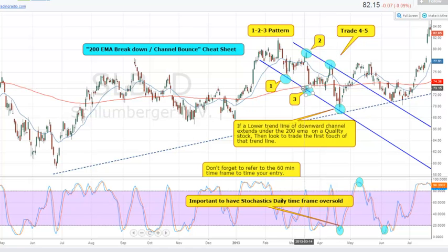In this case, if the channel line and the 200 period moving average come in together, of course you want to take that. That's a bonus. But really here the reaction is just a bounce play, bouncing back up to the 200. Whenever a quality name breaks down under the 200, it tends to pull back really fast into that level. And especially where there's an underlying trend line, that just really adds.